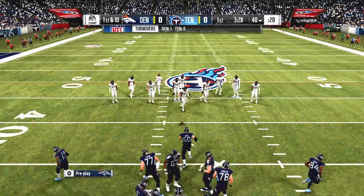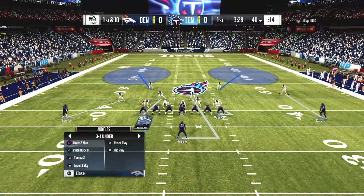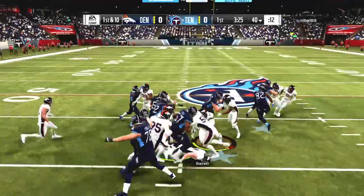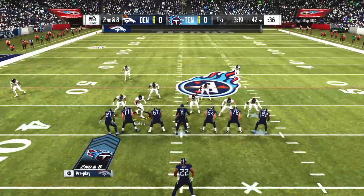They've got good starting field position as they come up here 1st and 10. Now a first carry for Derrick Henry. And he'll push this forward only to about the 42-yard line. Give him a couple on the carry there.